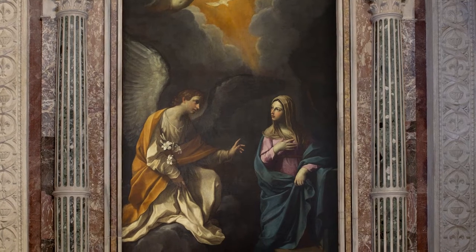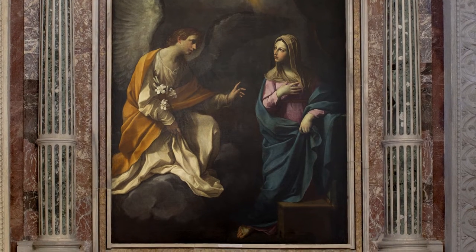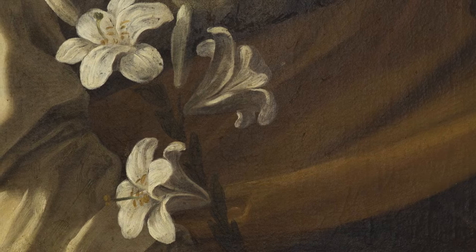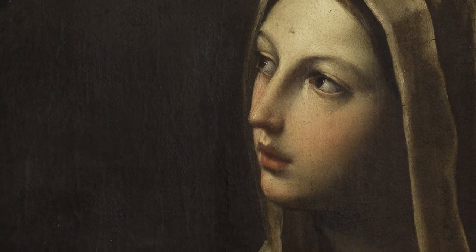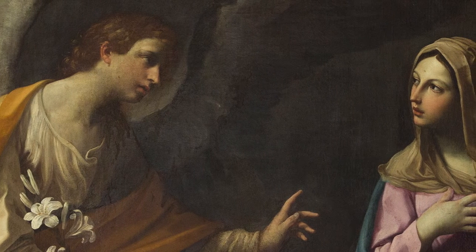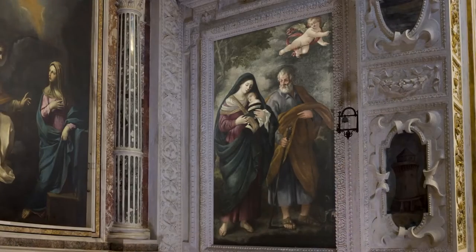The figures are depicted against a foggy background, and the tactile values of the materials emerge full of light. The heavy clothes, the tender petals, and the soft feathers. Furthermore, the light sculpts the faces, making them look like delicate ivory statues. This painting represents the special, intimate devotion to the Virgin Mary, cultivated by the Oratorians and by the same Gabrielli.